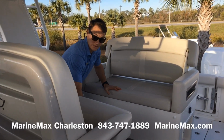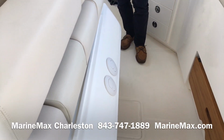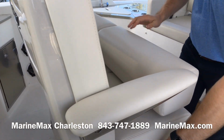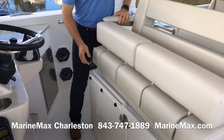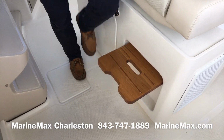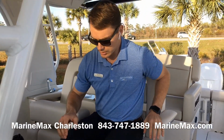And I've also got AC here in the cockpit as well. This seat is also powered, adjustable to slide both fore and aft with a switch here. I've got another step here to make it easier to get up. This higher seat here for my observer, in addition to the foot support.